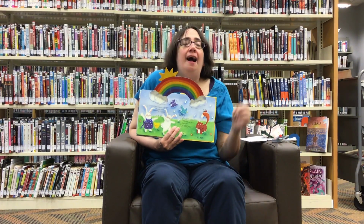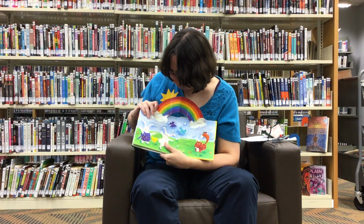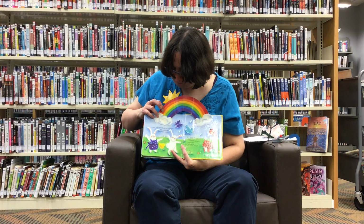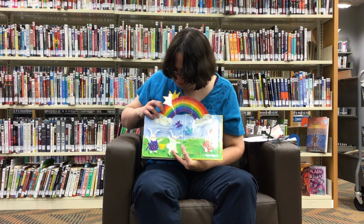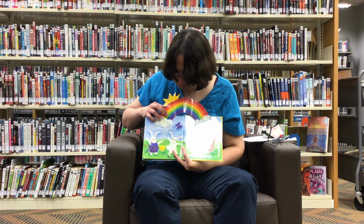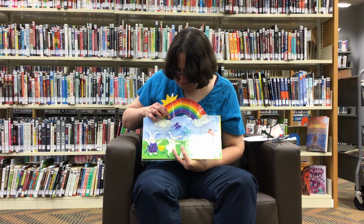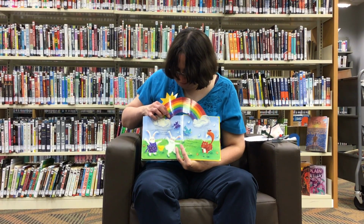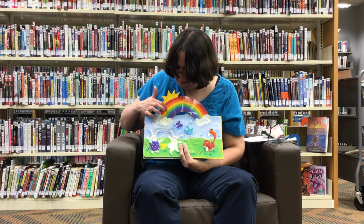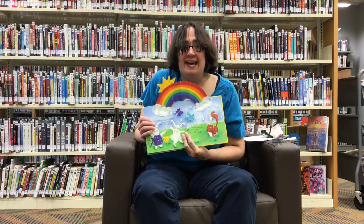And Little Rabbit said, "I look up at the sky and I see a rainbow. And there is, in the rainbow, there's red, like my friend Ladybug said. There's orange, like my friend Fox said. There's yellow, like my friend Chick said. There's green, like my friend Grasshopper said. There's blue, like my friend Bluebird said. And there's purple, like my friend Butterfly said. Now I know what makes a rainbow. It's red and orange and yellow and green and blue and purple." The end.